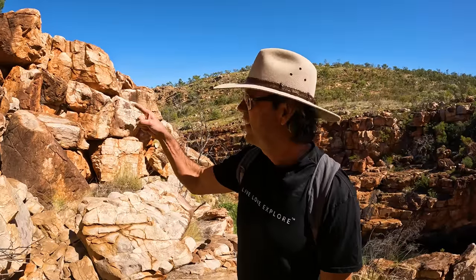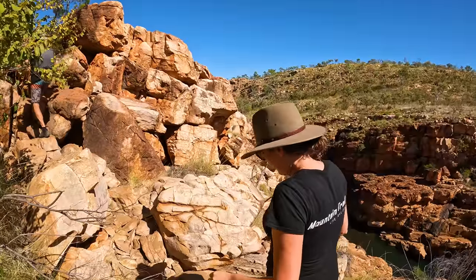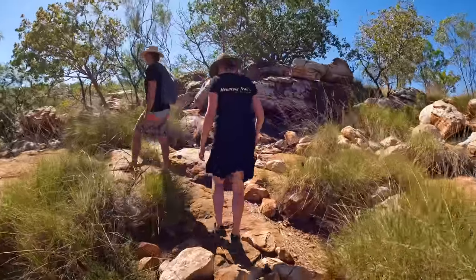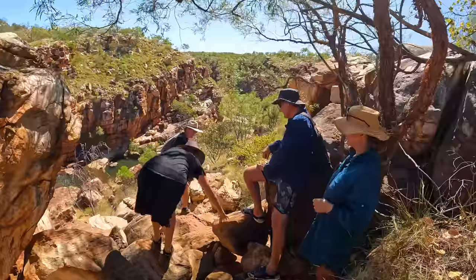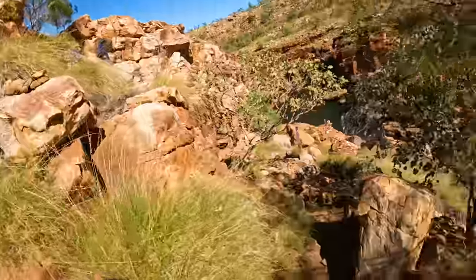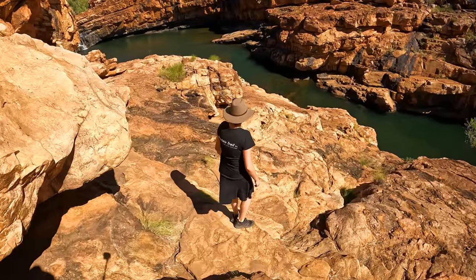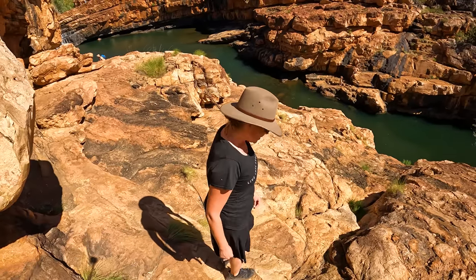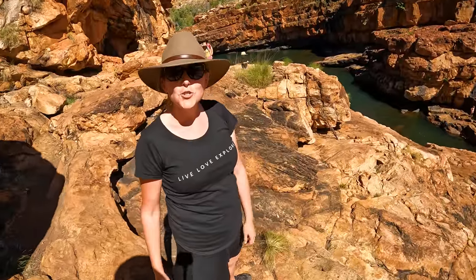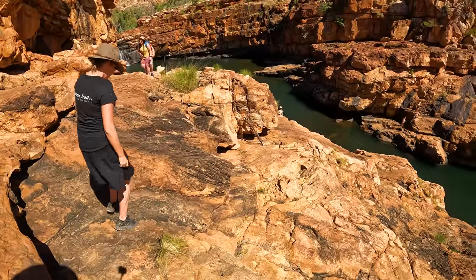Can you believe this? That's the track. Look at it. Rock climbing, all right? What's it like, Heidi? It's pretty steep. It's pretty rocky. What's it like compared to the other gorges? This is so much more difficult than any of the other gorges. It's difficult because there's so many undulating rocks and it's really steep up there. You have to hold on and have balance. So, yeah, it's worth it though.